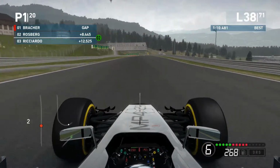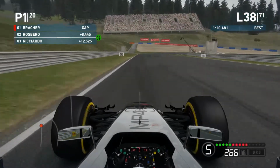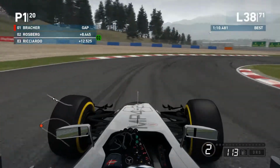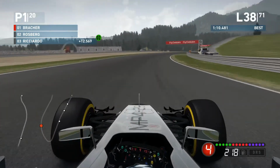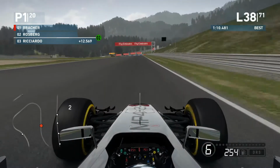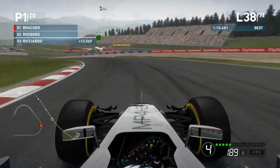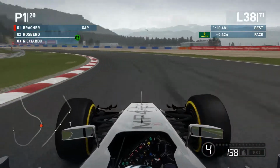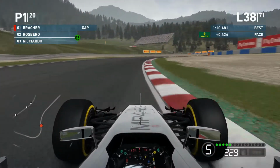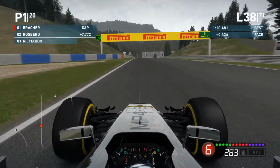Jumping ahead to lap 38, the gap down to Rosberg appears to be pretty constant at the moment there, but Ricciardo seems to be falling behind by quite a margin. And I'm going to be rather anxious to see whether Rosberg has that extra gear there and will be able to close the gap on us further, because he seemed to chop off like 3 or 4 seconds on us really quick. But during the last 5 laps or so, we have managed to keep him at bay, and the gap pretty much stays within 8 or 9 seconds at the moment.